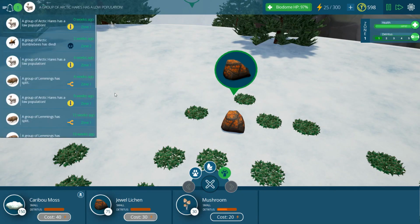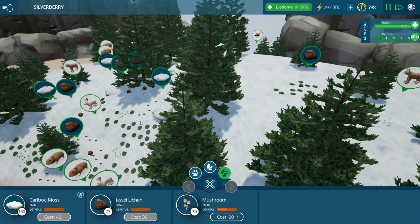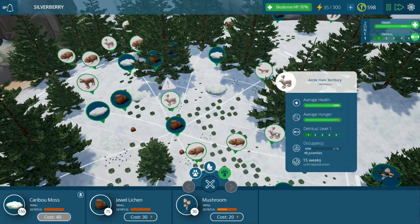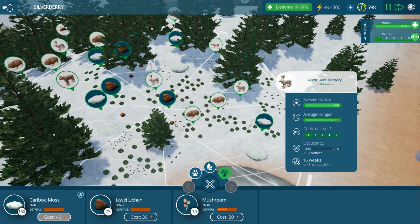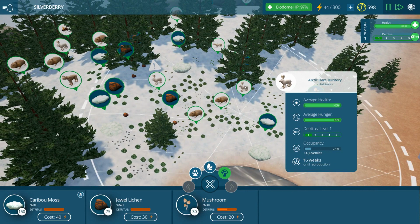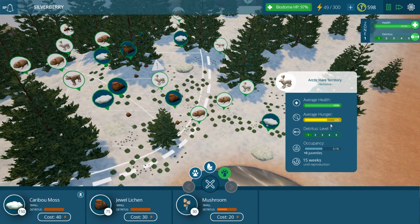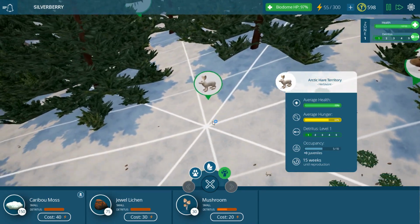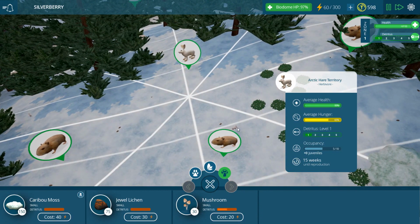A group of Arctic hares has low population. Oh man, I wonder if our Arctic hare populations are struggling. Ooh, well, that one has very low population. It only has 2 individuals in it, and it doesn't have any babies. And this one has 2 individuals, but 4 babies. And these Arctic hares are very hungry back here. Why are you guys struggling to find food, huh? Do you need more bearberries?